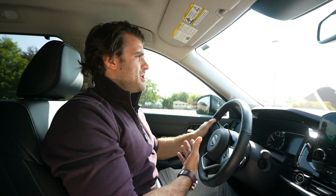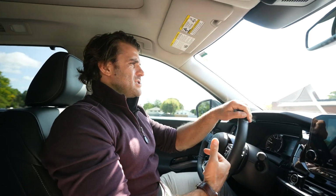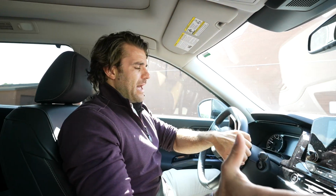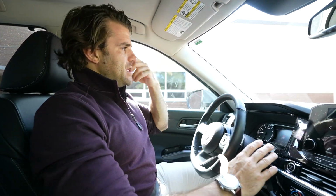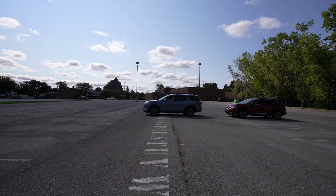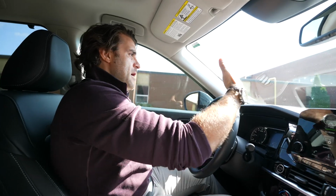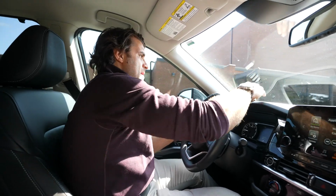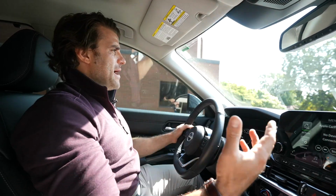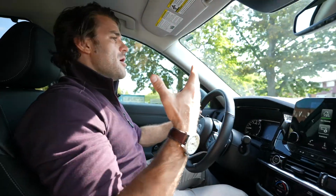So if you're looking at purchasing one or the other, I obviously recommend taking them out for a nice long test drive. But there's a bit of technology that you get in this Platinum Pathfinder that you don't get in the Murano. This one, you get the 12.3-inch gauge cluster. So with the Platinum Murano or the Platinum Pathfinder, you get a digital gauge cluster right here, which is really cool. You get the heads-up display as well, and then you have the larger infotainment system.